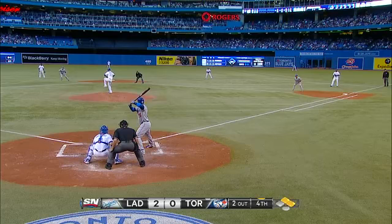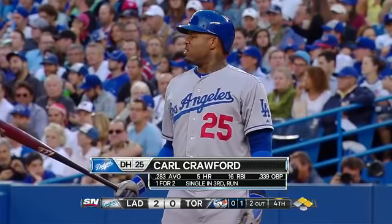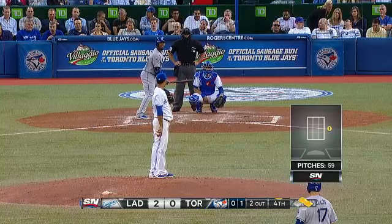Carl Crawford. He's 1-4. He scored a run in the third inning. We had a leadoff single and he scored on the RBI double by Yasiel Puig, who was on deck.